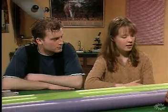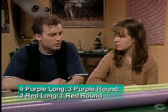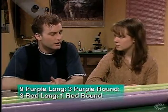So, now, if two plants that were homozygous mated, what kind of offspring would we expect in the first generation? Well, they'd all be the same, wouldn't they? Purple long. Good. Now, Scott, can you review for us the ratios that we would expect if two plants from the F1 generation mated? Sure. We ended up with a ratio of 9 purple long to 3 purple round to 3 red long to 1 red round. But our results don't match up with Punnett's experimental results.